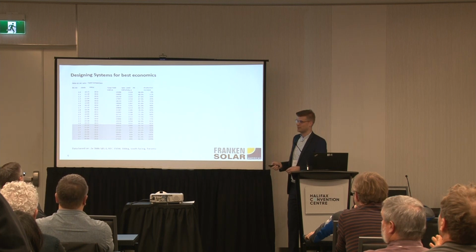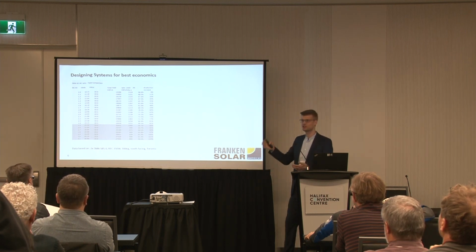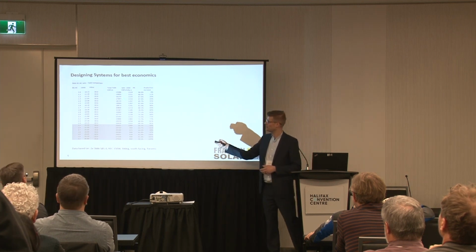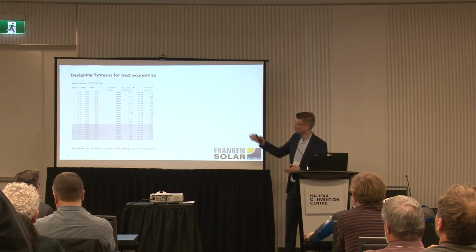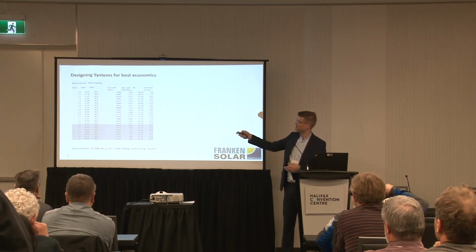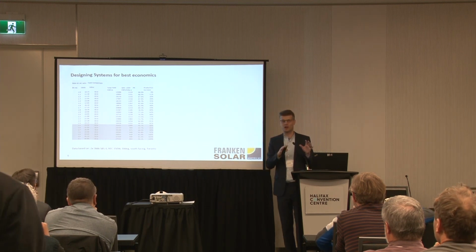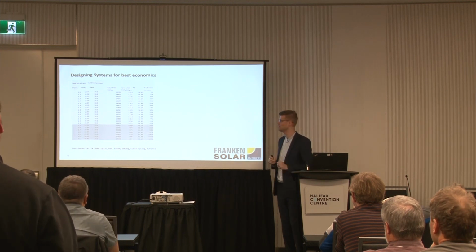The most important part, and that's the outcome of the simulation, is how many kilowatt hours each system with its respective DC to AC ratio is actually producing over the course of a year. That's this column here, so we have the total yield, here from 13,500 kilowatt hours all the way to about 27,500 kilowatt hours. And the next column here is the efficiency of the system, so how many kilowatt hours per kilowatt DC installed is the system outputting.